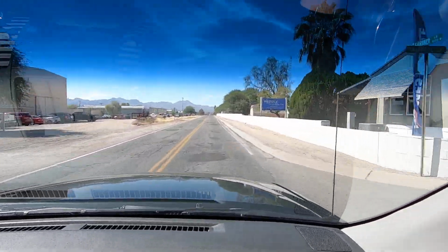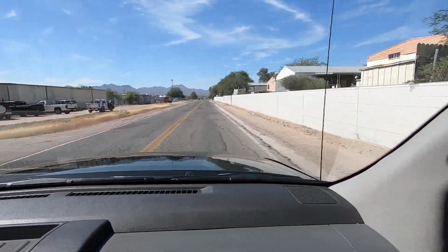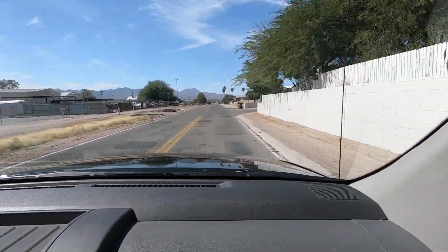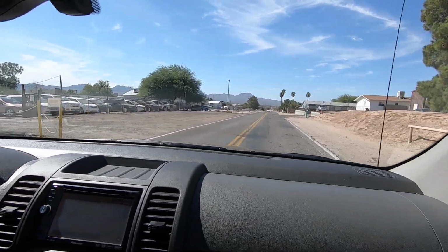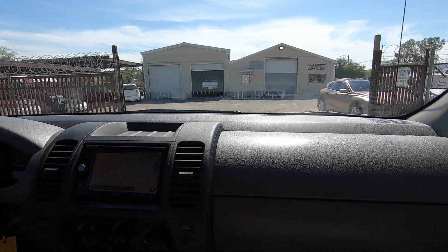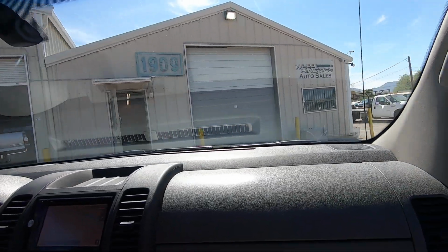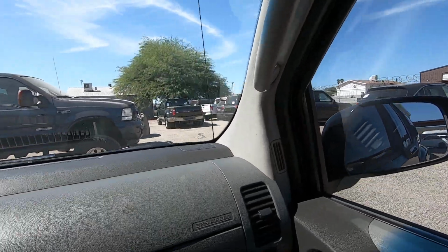Terrible roads here. Unbelievable. Between our state and city tax, we pay 8.8% tax. So we can four-wheel drive down the central Tucson road here. And we don't get any snow, and we don't get any rain. Other than that, everything's fine. I think I see a spot up there, huh? Nice little spot right there.